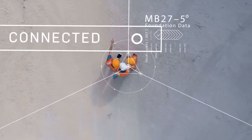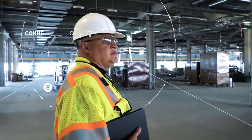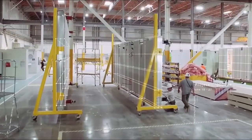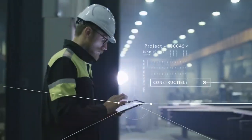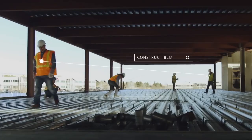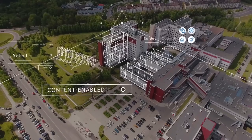You need connected solutions that break down data silos and improve collaboration between all key stakeholders to keep your projects on track. Then plan and track each task in real time for speed and clarity. Using constructible models throughout lets your team identify issues faster and then push production data directly out into the field, automating fabrication, earthwork, and layout. Success is a repeatable process.